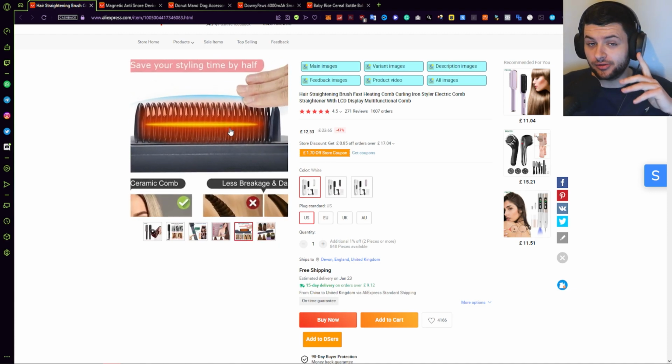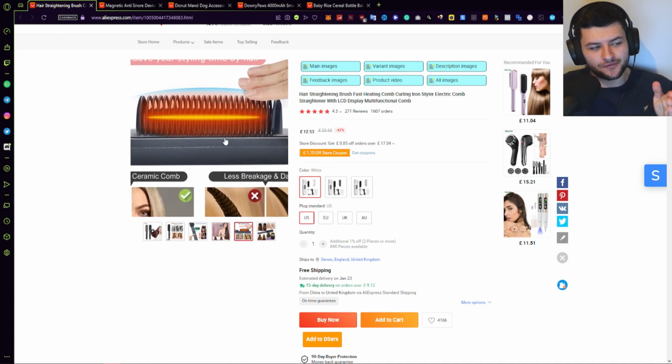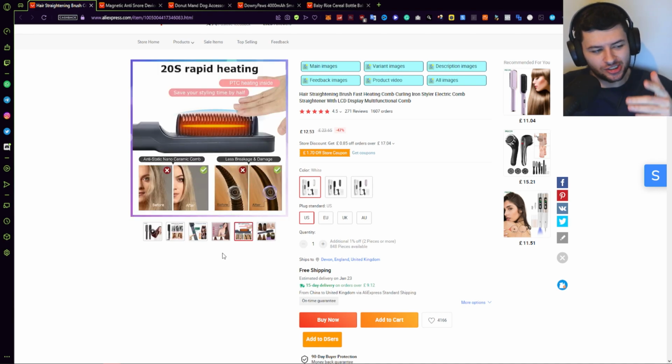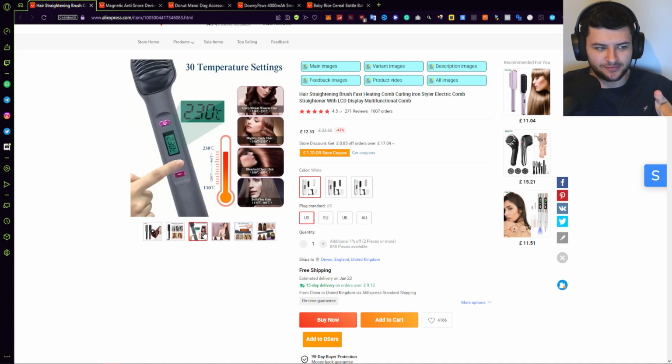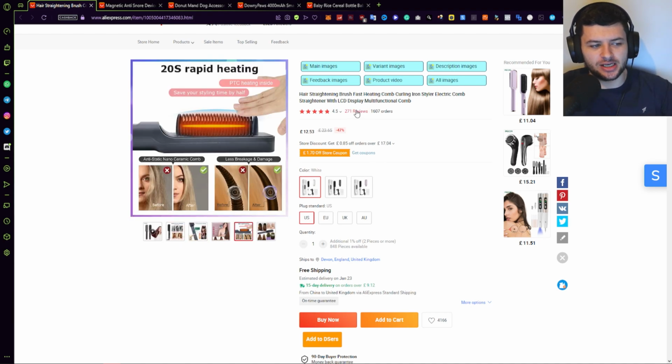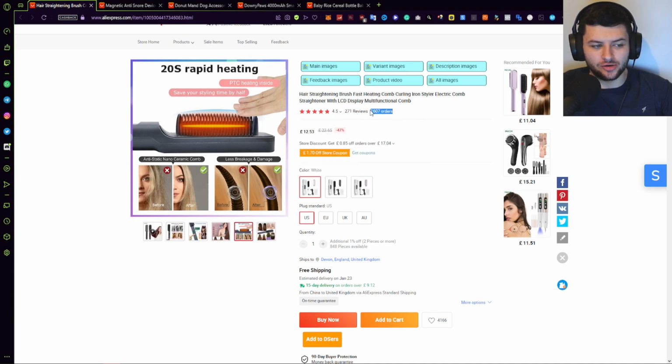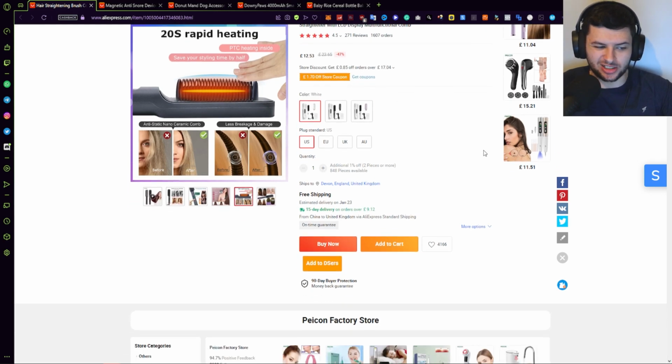I would recommend ordering them first to test out the quality, because a few of the manufacturers of this specific type of brush are not very good, so you need to order it first to make sure this specific one is good. But I have provided you guys with one with a high number of reviews, a high level of stars for its rating, and also a high number of orders.